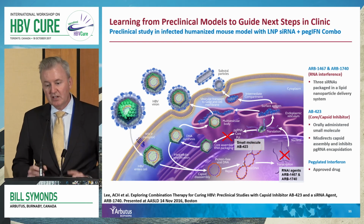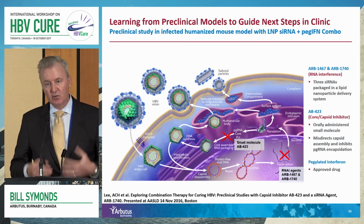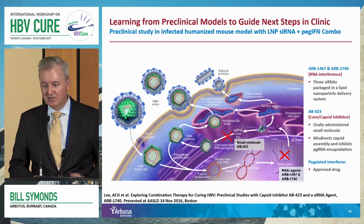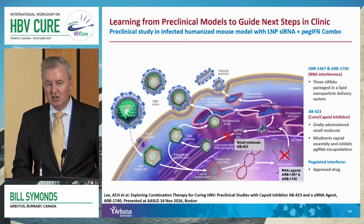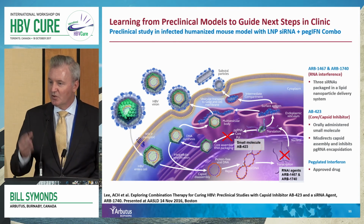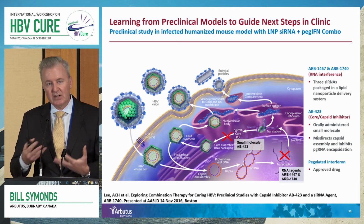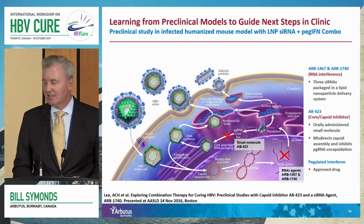So we designed an experiment with them where we wanted to look at the combination now of 1467, or in this case we use 1740, which is a similar RNAi product, in addition to an immune response modifier such as interferon. So we wanted to see what would happen when we drove S antigen down and then added interferon into that, because again, we were very limited on the tools we have to use in the clinic today.